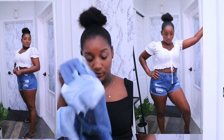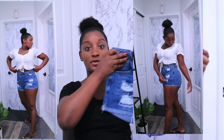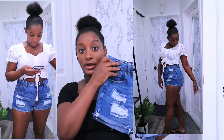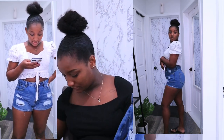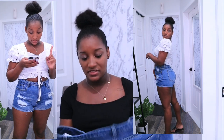So since I already started showing you guys the shorts, I'm gonna finish up with all the shorts that I do have. Then we have this one here, which I love. This gives me exactly what I was looking for. Love, love, love this one. It's my absolute favorite and it fits me nicely, and I got this in a large.